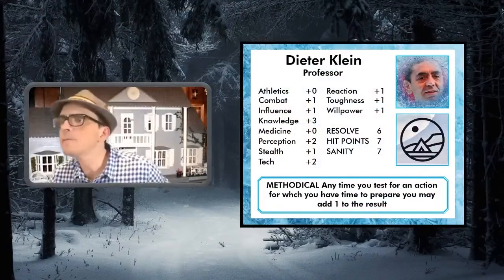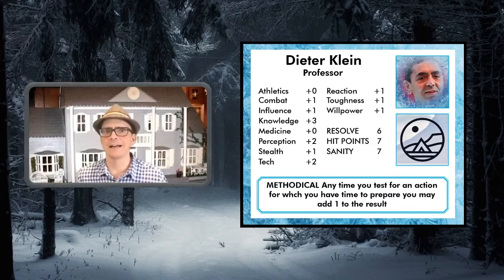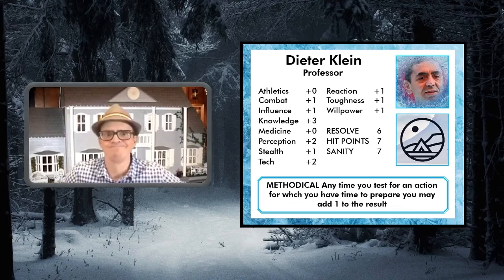Clearly. So we're going to go back to Dieter. Dieter, I need a tech test from you, sir. Oh, I got it. Oh boy, a 4. I want to get the sheet metal on the roof just right. As usual, your project requires parts you don't have.